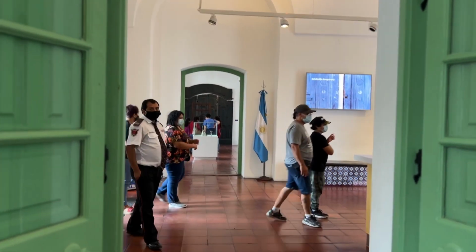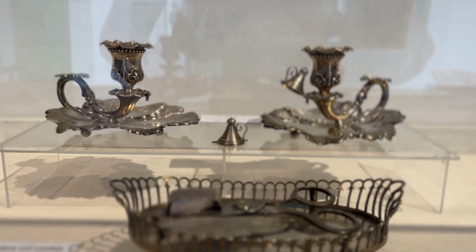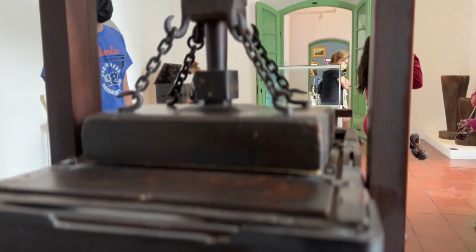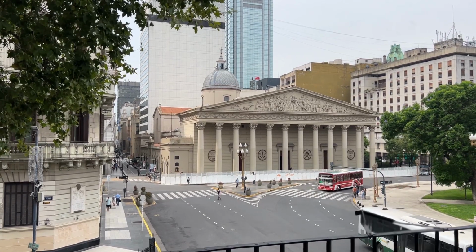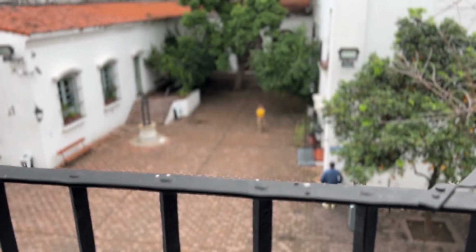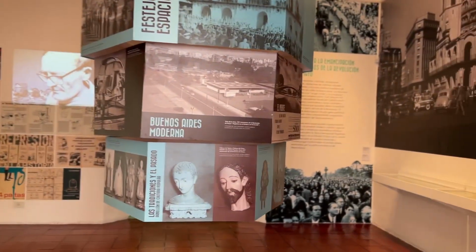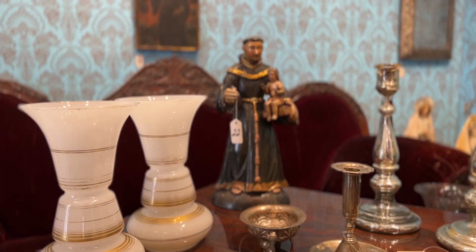There are like 2 or 3 rooms on the bottom floor where you can see old remnants of the city and a printing press. You can also go upstairs, and from there you can go on the balcony. There's an amazing view of La Casa Rosada. You can also go in the back. There's a couple more smaller houses where they have a few other rooms to show you what things used to look like and the history of the Cabildo.